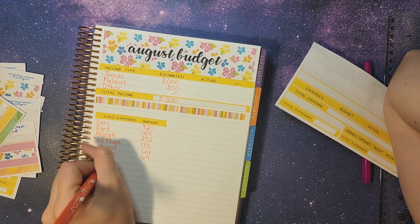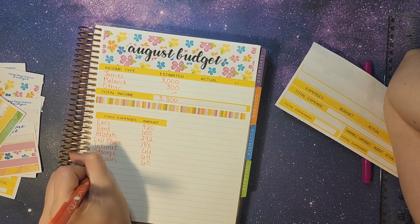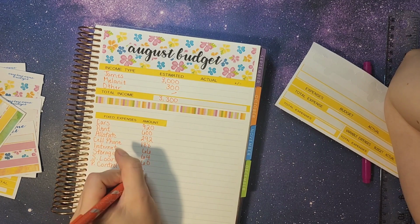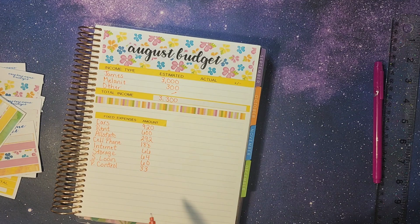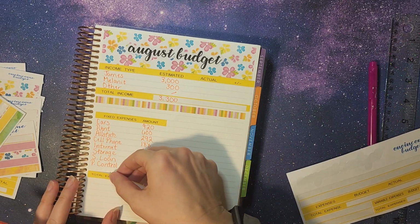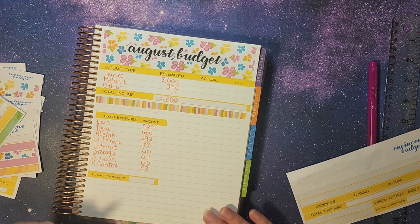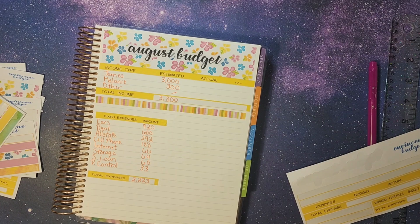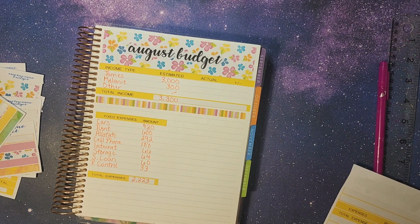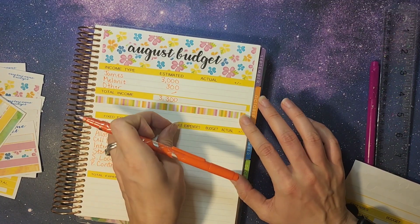Student loans is at $60. And then we have pest control, which is $33. These here are fully funded from July. So I know those amounts there will be paid and have that exact amount for our bills for August. Okay, so that totals $2,223 that we funded last month. Okay, hopefully you're staying with me. All right, next up we're going to do our variable side over here.